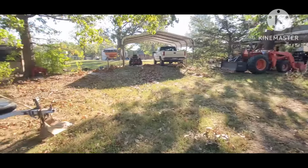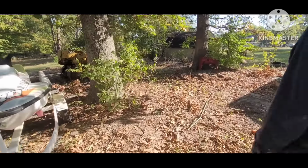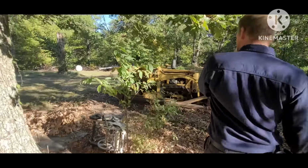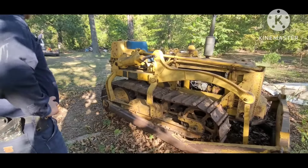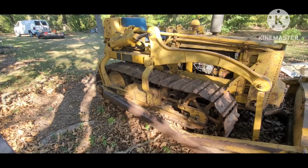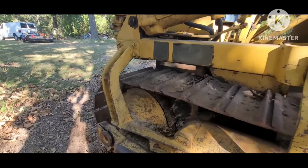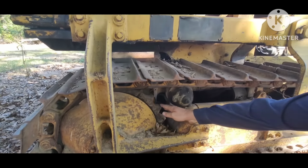Oh, there's that cool old Bucyrus. Is that a name that's pronounced different in Oklahoma than it is in Kansas? I'm just joking. Not obscenely worn, is it? I was gonna say, the more pointed they are, the worse they are.